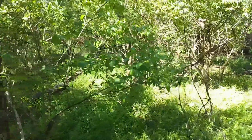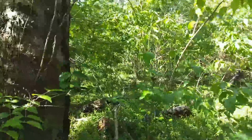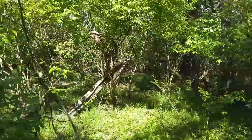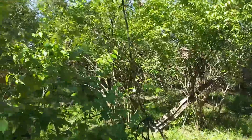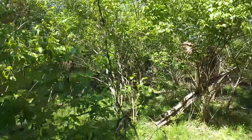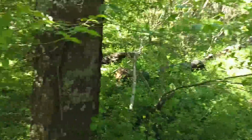Day, me and Dennis, he was right there just a second ago. Not for sure where he went. He's over, see him right through there. But got a good signal.